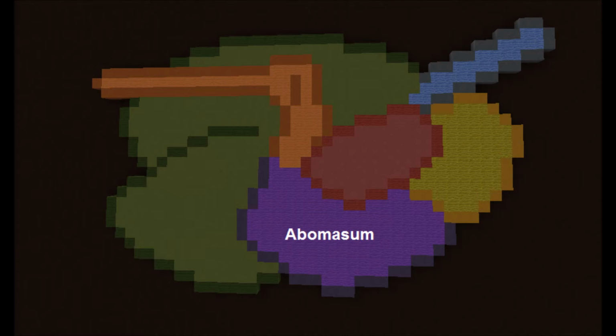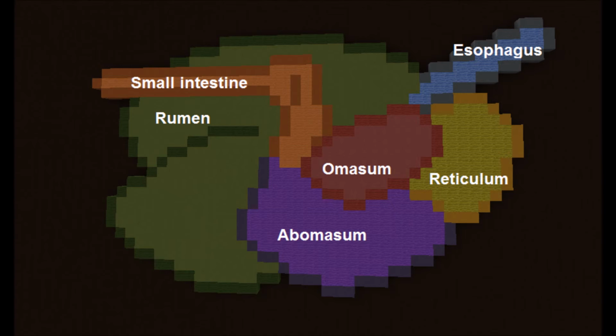It's called the true stomach because it's like what monogastric animals, such as humans, dogs, cats, anything but the animals that I will be stating soon, have. It's what their stomach does. So the abomasum breaks down microbial proteins and indigestible intake proteins enough so that the small intestine can absorb these proteins, which goes into feeding the animal and the animal getting all the nutrients that it needs to survive. Then from the small intestine, it goes to the large intestine and then out through the rectum.